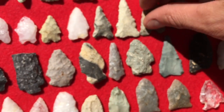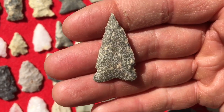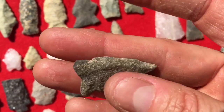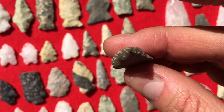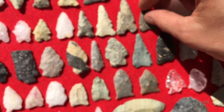That's an oldie but a goodie. And same with the one next to it. I want you to look at the bevel. I've shown some of these before, but can you see that? The bevel is almost straight up and down. It's just so hard. The base is smooth as it can be.